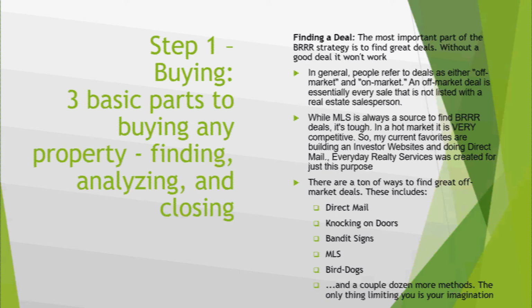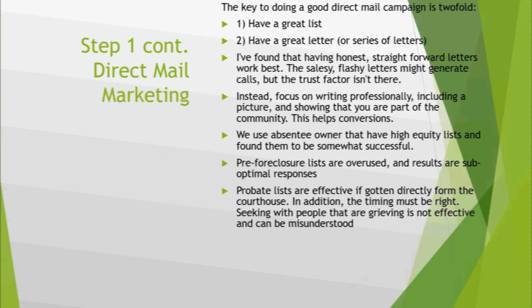Some of the things you should be doing is direct mail. When you go into work, you drive by houses, it's pretty clear. It doesn't necessarily have to be boarded up, but you can tell after a while which houses don't exist. People knock on doors, put up bandit signs: We buy houses. MLS. Bird dogs. If you isolate an area you absolutely will want to be in, I personally look at 2 areas. I pay mailmen to tell me where there are empty houses that I can go after. That's a bird dog. There's many, many methods that can be used.